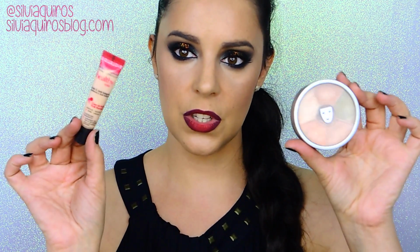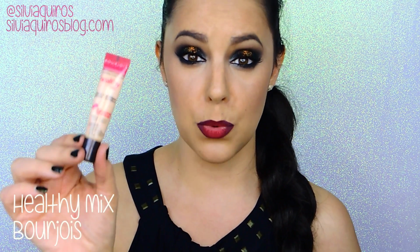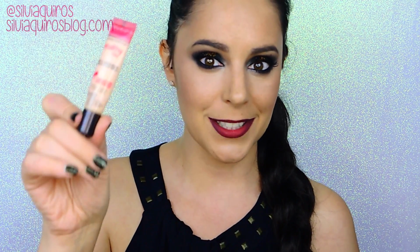I have two concealers here that I've been loving for quite a while, actually a couple of years, or 3 years at least. These are two different concealers. The first is the Healthy Mix by Bourjois, number 52. This is a perfect concealer if you don't want to wear too much makeup, if you wear medium coverage, and if you have more dry skin like me, because it has medium coverage, a very soft finish, a blending effect, and also has a powder finish, perfect if you want to add more product on top.